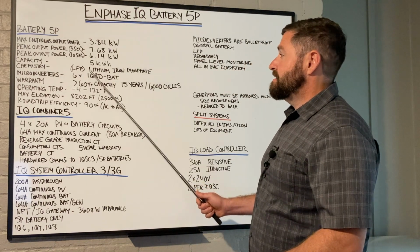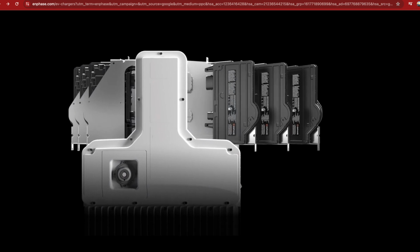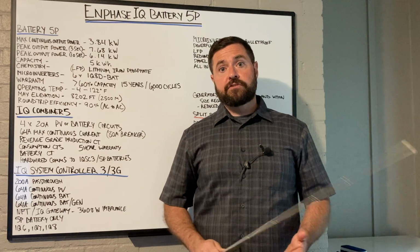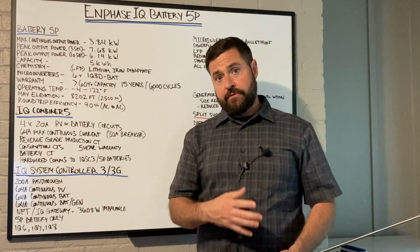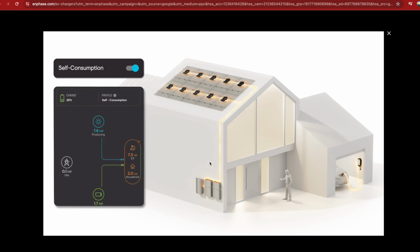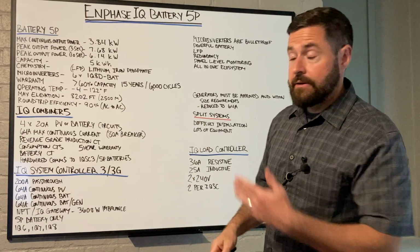Each battery has 6 microinverters built in. Those are the IQ8D BAT microinverters. So again, you've got microinverters on the roof for your solar panels, and you've got microinverters in the batteries for your batteries. Those battery microinverters are going to take the AC output from the microinverters on the roof, transition it back to DC to charge the batteries, then back to AC to run the home loads or discharge to the grid, depending on your scenario.